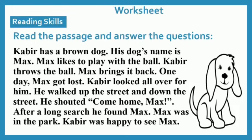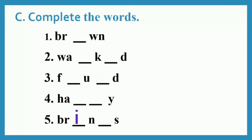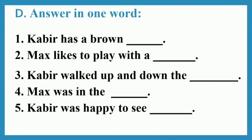Number 5. B-R-dash-N-dash-S. See, look here. Max brings it back. Brings. It's brings. B-R-I-N-G-S. Brings. Now, the last question, that is part D, is answer in one word.